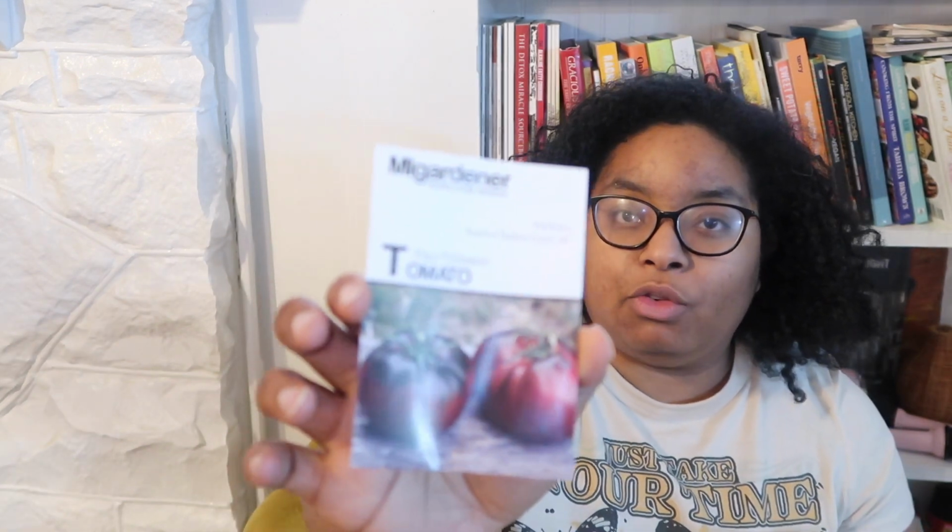Oh, so I love tomatoes. I know some people don't like tomatoes, but I love them. And when I was doing my research on what's one of the most delicious tomatoes, I always saw one, and it's the Paul Robeson tomato. I'm so excited to grow this, and last year I actually grew it, right?